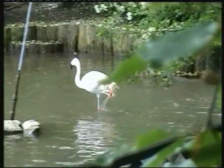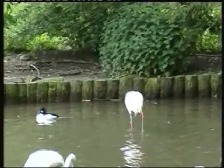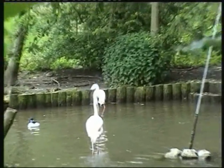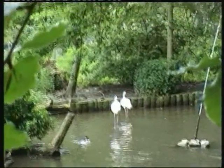Getting into a bit of a flap. Maybe they've had their wings cut so they can't fly away. Wouldn't surprise me. Or clipped. The wings clipped, they call it, don't they?